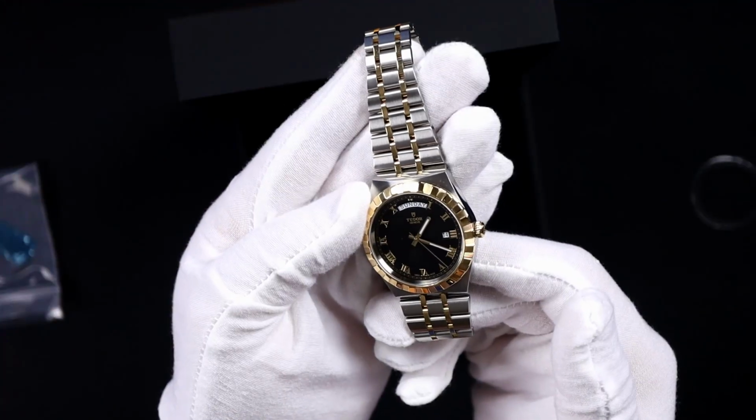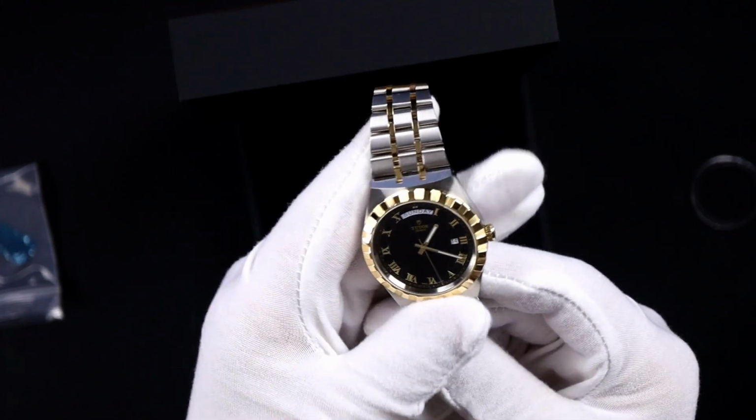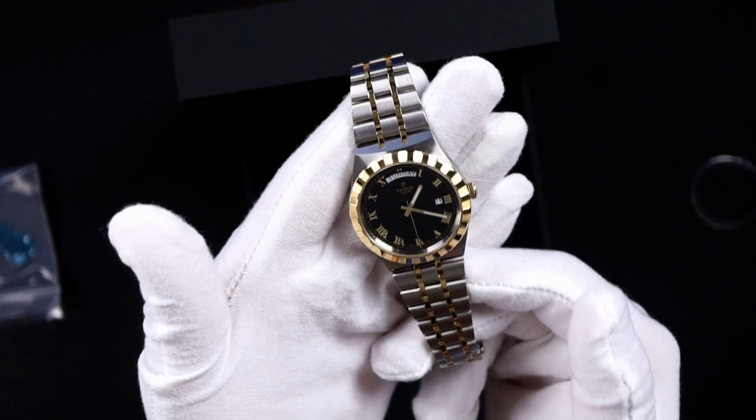Got authenticated. I have all the box and papers. It's like I purchased it from Omega, but just $2,000 off. Now, if you want to purchase it from an AD, I understand that fully. But make sure that you explore these options.